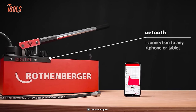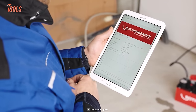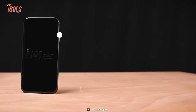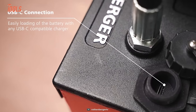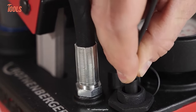But that's not all. The combination of stable Bluetooth connectivity and the Rothenberger app allows you to get access to all your data in real time. Oh, it also features an early warning system, so you'll never be caught off guard. And there's also a USB-C port, which makes charging and data transferring a lot easier.